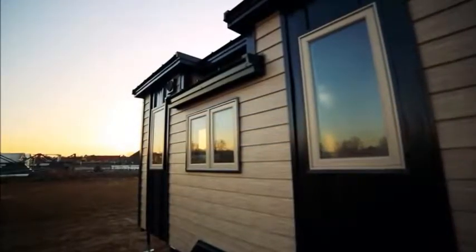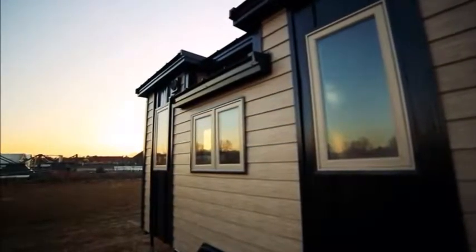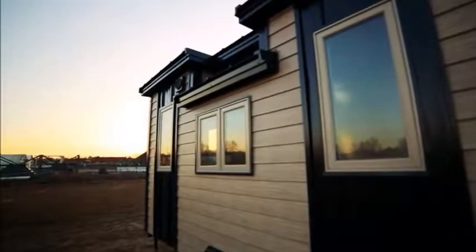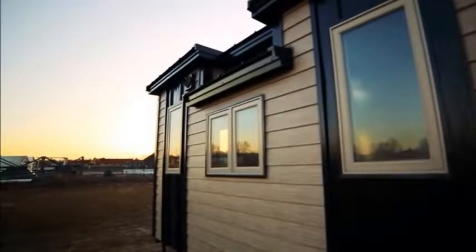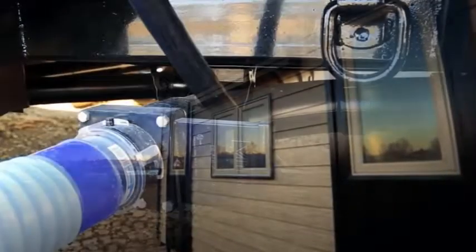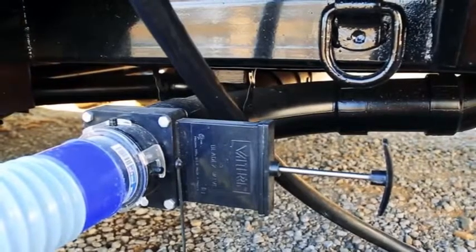The bed is of course a vital feature in the home. Without a loft though, it takes up a lot of space, especially as it's queen-sized. For us though, this isn't just a bed, it's also our living room, and where we relax.